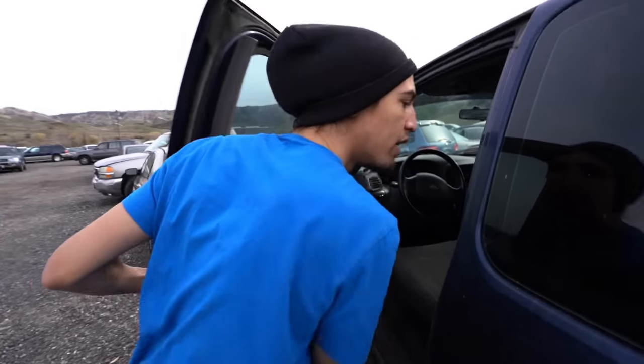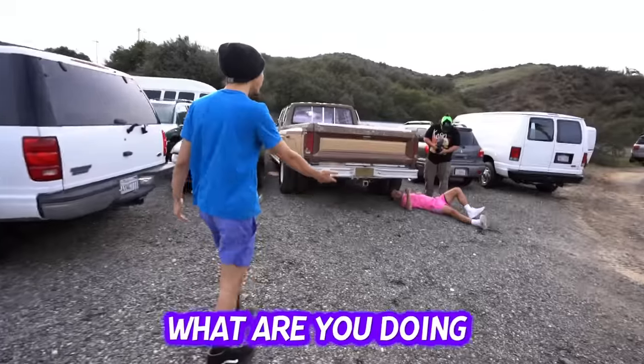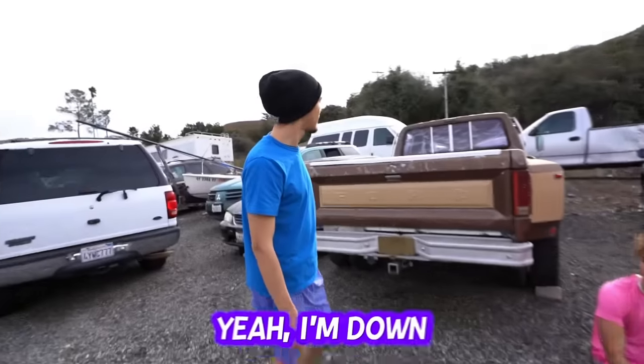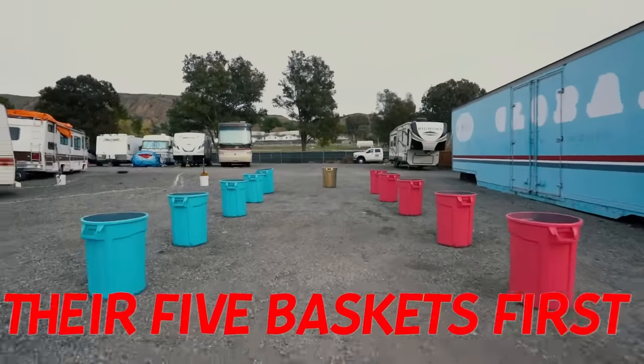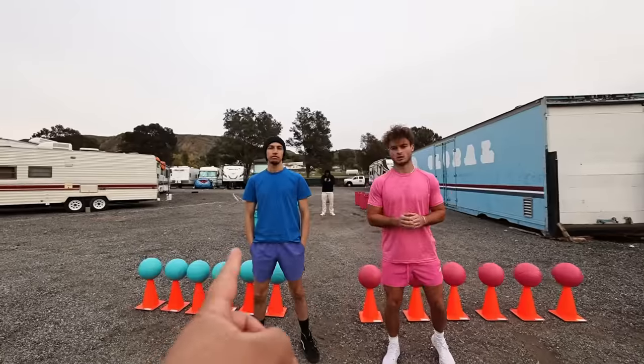No, man. There are too many cars. We're never gonna be able to find this. What are you doing under a truck? I'm looking for keys. Should we do another challenge for another clue? Yeah, I'm down. For this challenge, we have extreme basketball. Whoever can make their 5 baskets first and then make it into the golden bucket wins. All right, you guys ready? Let's go.